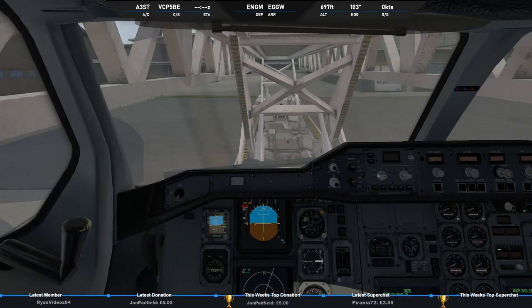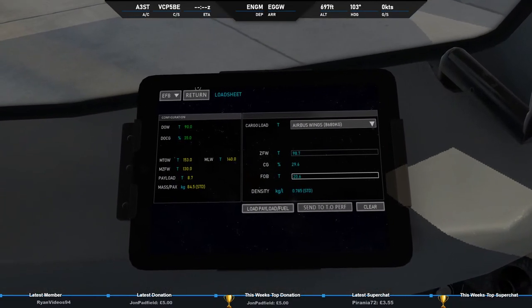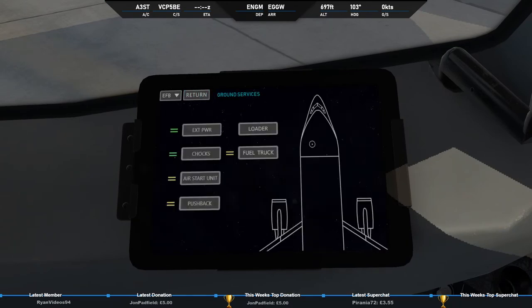Oslo Gardemoen. So if you have a look at the top, you can always find your airport departure and arrivals. I did at least manage to remember to update that today. Right then, so ground services loader.